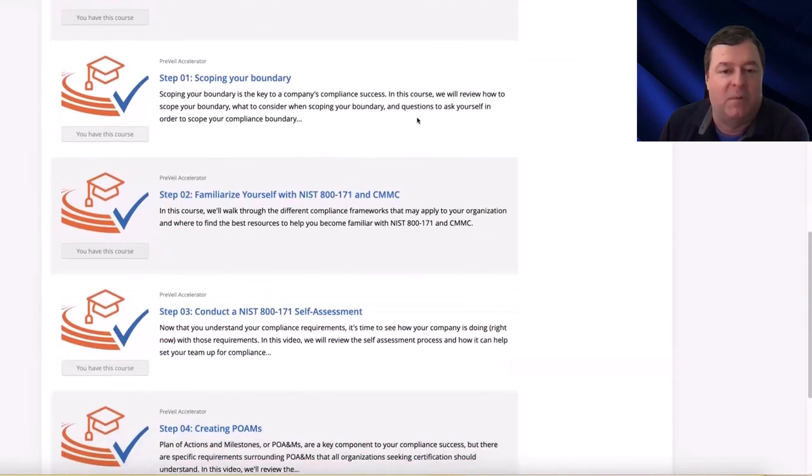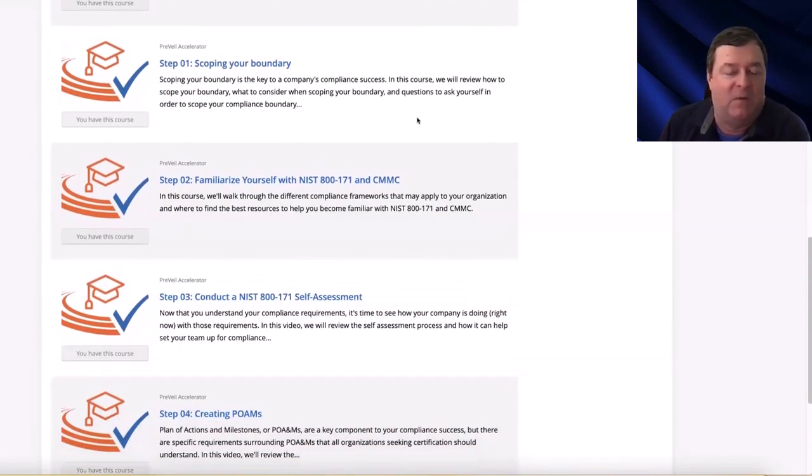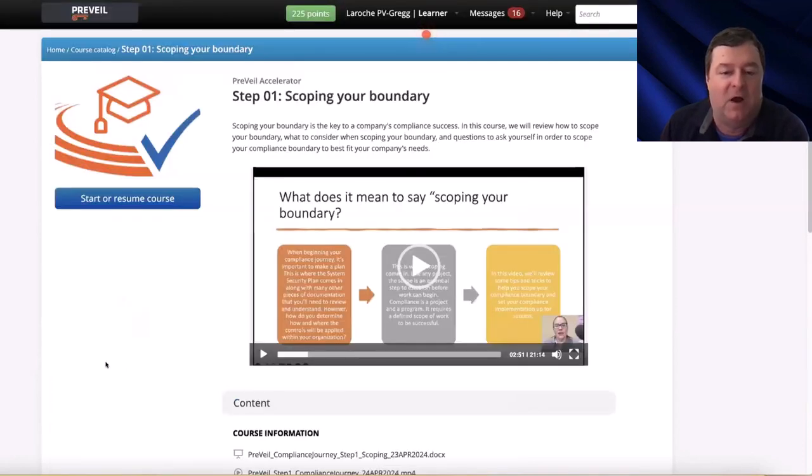Step one, scoping your boundary. I'm going to dive into that one and show you some of the elements of this unit, so you can get a feel for what one of the steps in the process might look like. If I'm in step one, launched, I will see several different aspects of the course. The first one is a video that walks you through the whole topic of scoping your boundary from top to bottom. This is a regular video player.